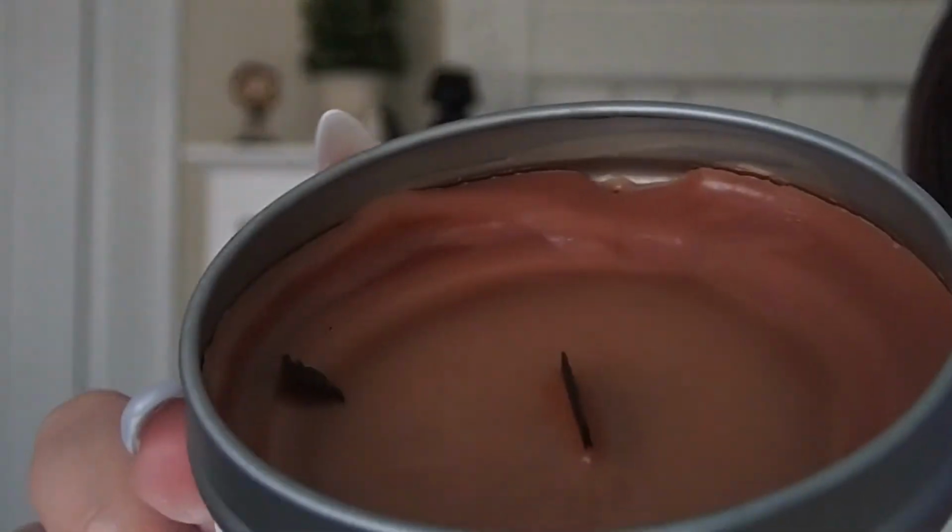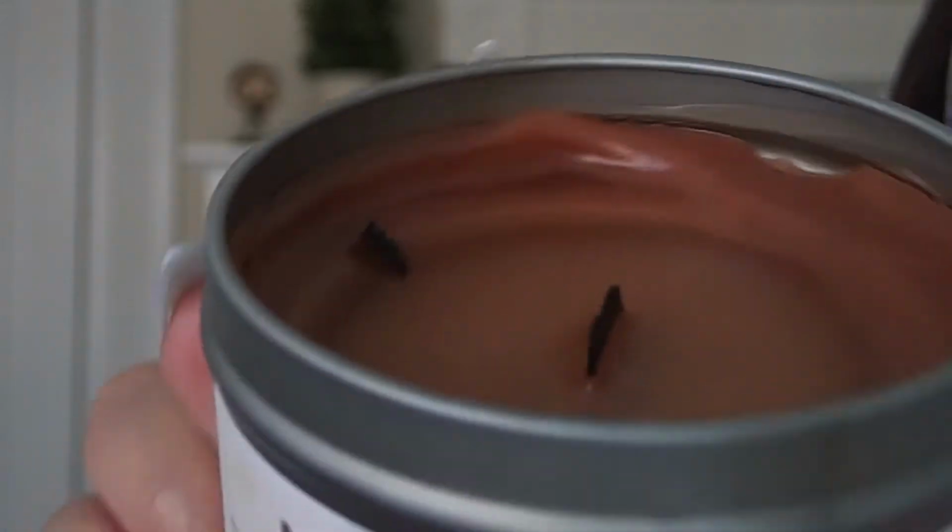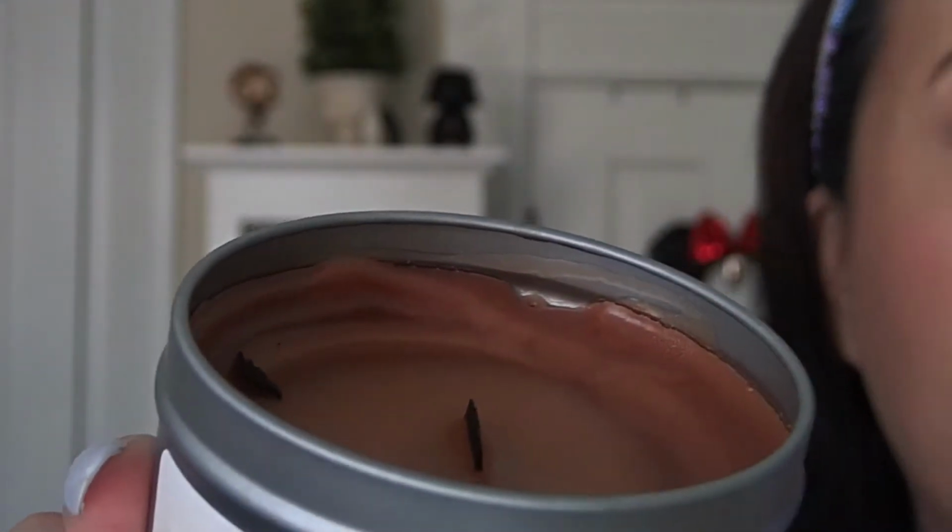I was really surprised with these scents. Then the sweetness of the honey comes through, and then you get a hint of rose. It's really, really well done. I'm really happy with this candle, and I have used it for, I would say, 5 hours, if not more. And you can see where the candle is at. So it is lasting quite a long time.